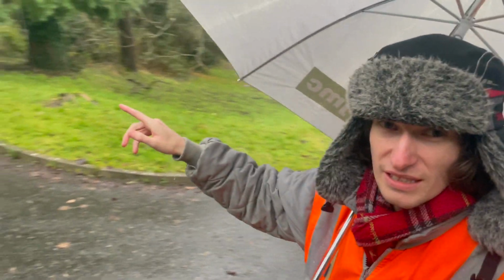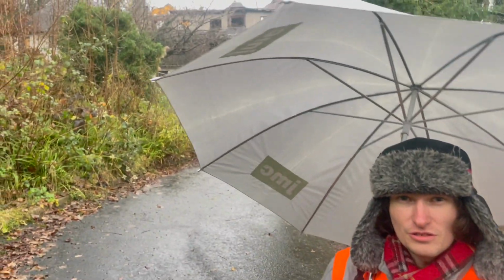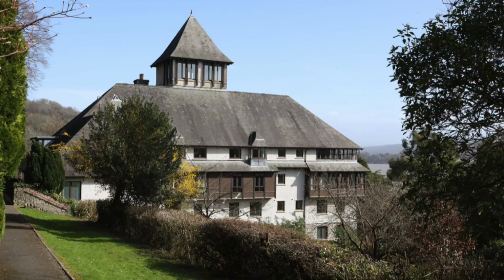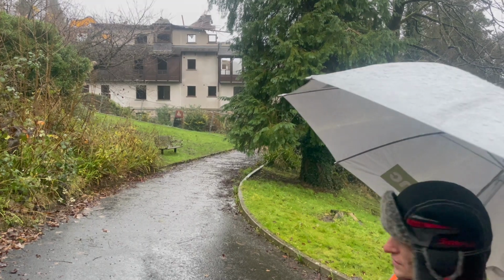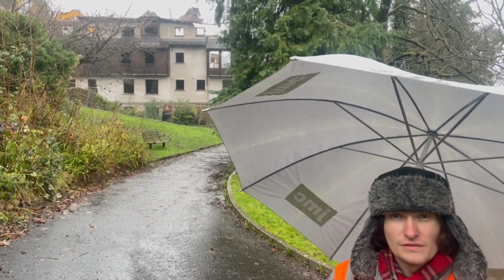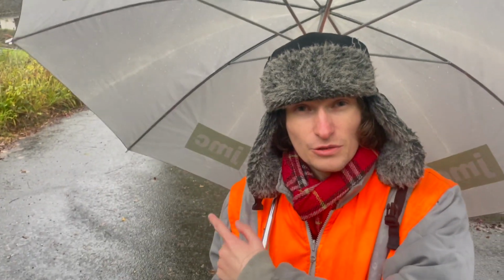So as you can see here behind me, it's lost its tower. That's gone now, and it's just like the last few stories are left before it's flattened to the ground. Here, Barrow Lodge, 19th century manor house. The first owner died in a sinking ship.